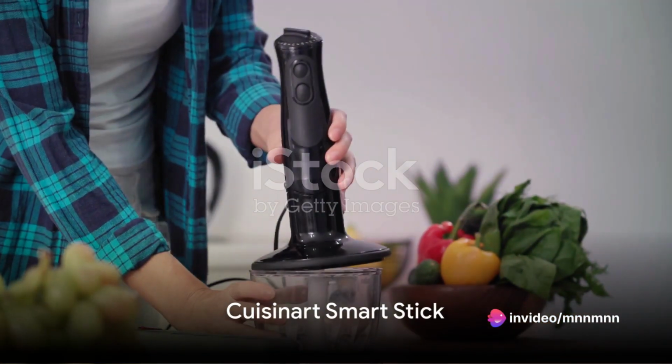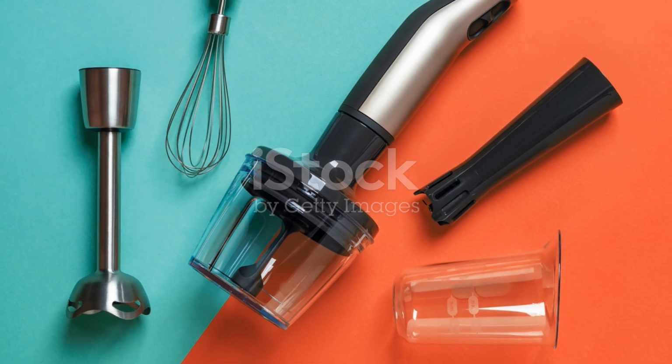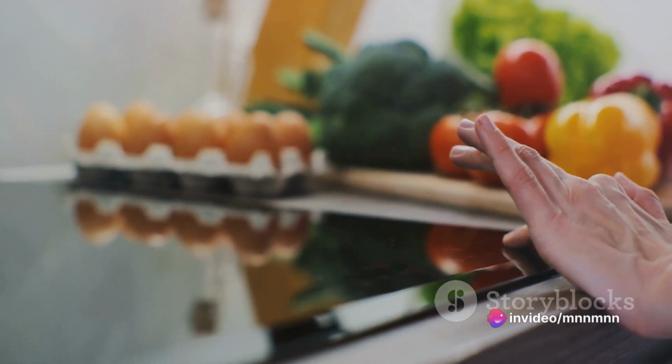Starting at number 5, we have the Cuisinart Smart Stick. This blender is sleek, compact, and packs a punch with its 200-watt motor. It's the perfect blend of style and substance, featuring an ergonomic handle and a one-touch control for easy, one-handed blending.